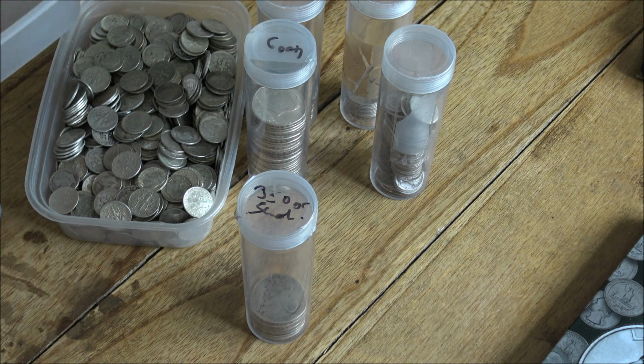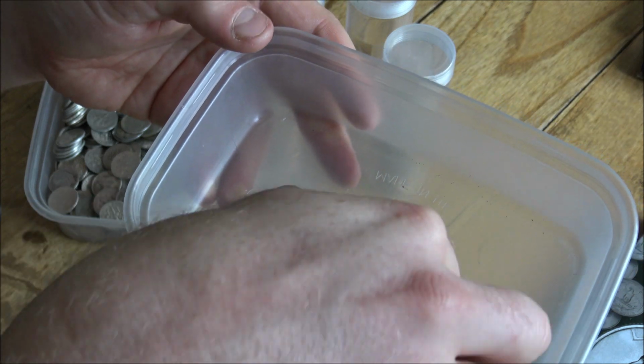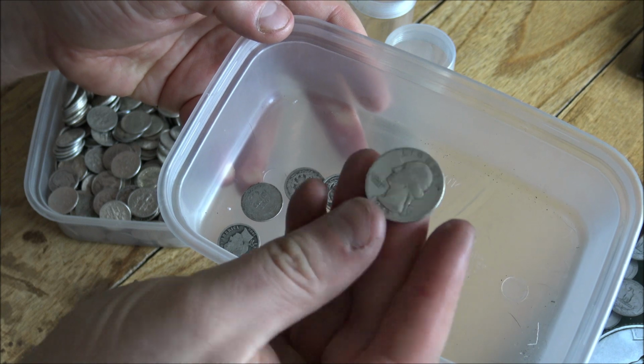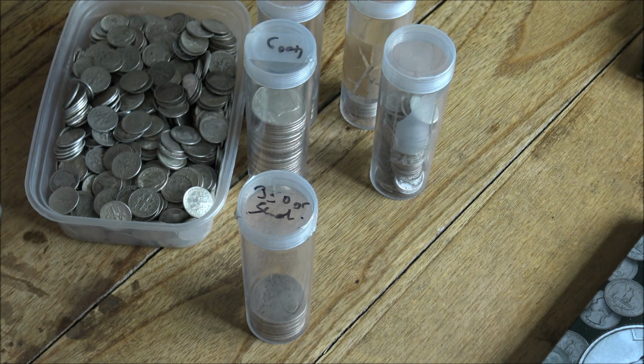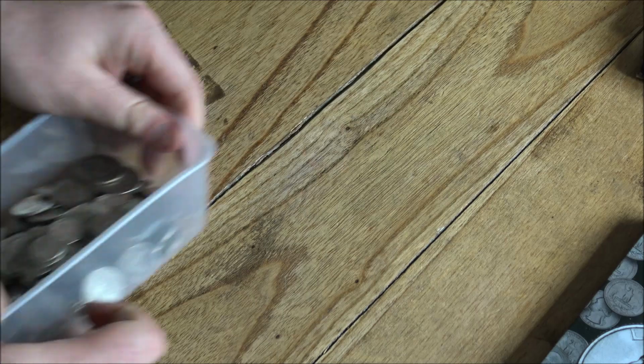We have managed to find 4 barber dimes, if you can see them there in that box. I've also put a couple of quarters out here, which I wasn't sure about. This one looks really shiny, and I wasn't sure if that was an old proof or something. I don't know, but that's to look at right at the end. So we're getting some cool stuff out of these kilos that we're going through.